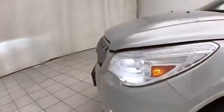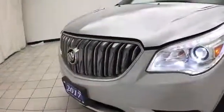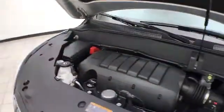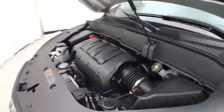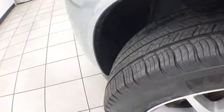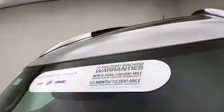Under the hood, this Enclave has a 3.6 liter direct injection V6, 288 horsepower, and just as clean under the hood as the rest of the vehicle. EPA fuel economy estimates an average of 15 miles to the gallon in the city, average of 22 on the highway, and approximately 50 to 60% of tire tread left. Don't forget about that GM certification, protecting your investment.